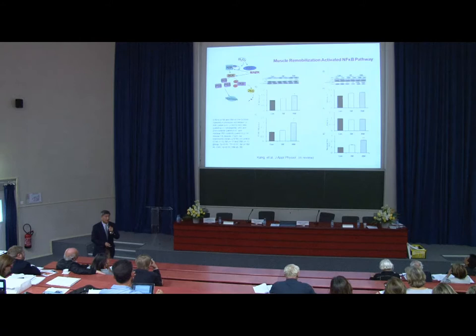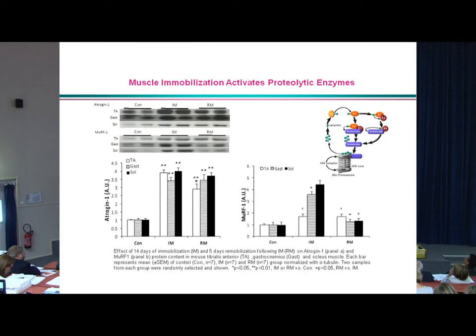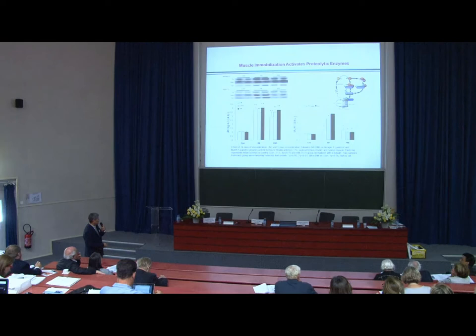As mentioned, the two muscle-specific ubiquitin ligases, atrogin-1 and MuRF1, are increased in three major muscles in the hind limb: TA, gastrocnemius, soleus. And only MuRF1 returned, not to the resting level, but still elevated, but decreased. Atrogin-1 remained activated even during the remobilization.